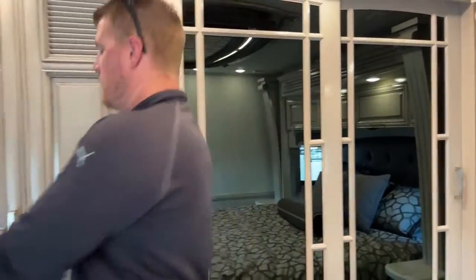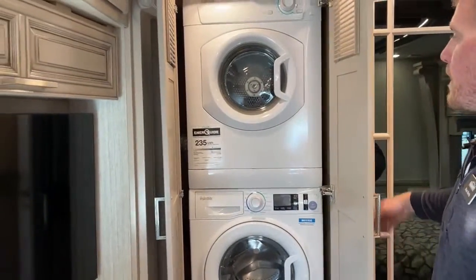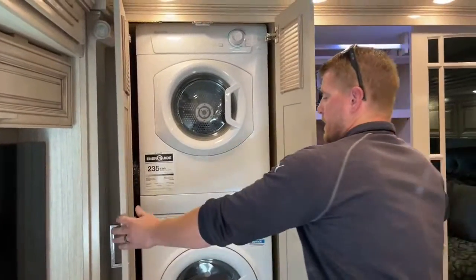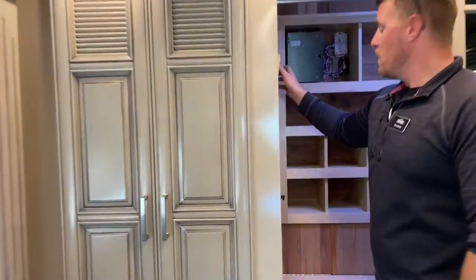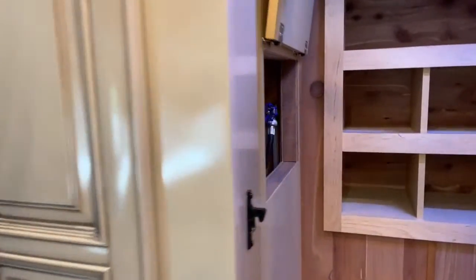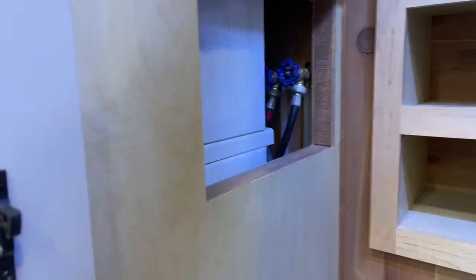Now also, stacked Splendid washer and dryer. So they made this really, really easy, and the valves to get to this washer and dryer are right back here. So if you ever had to emergency shut these off for some reason, those valves are right there. Newmar did a great job with that. A lot of manufacturers don't make it that easy.